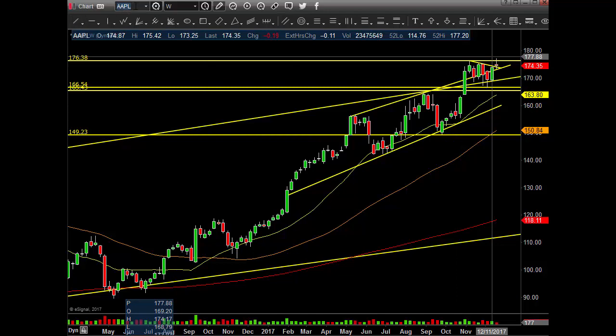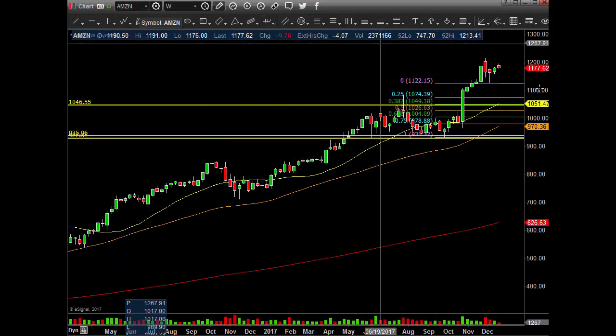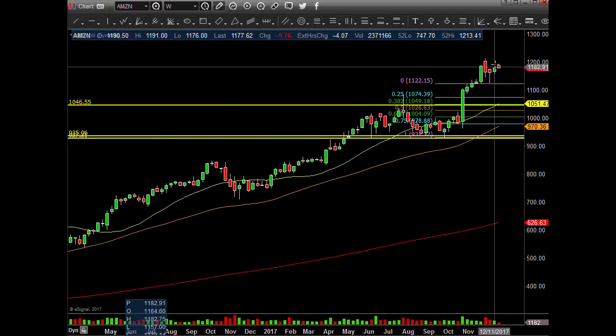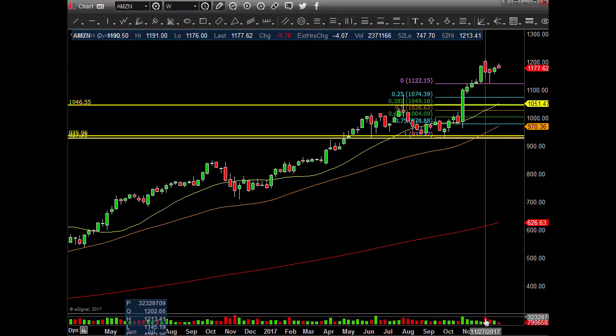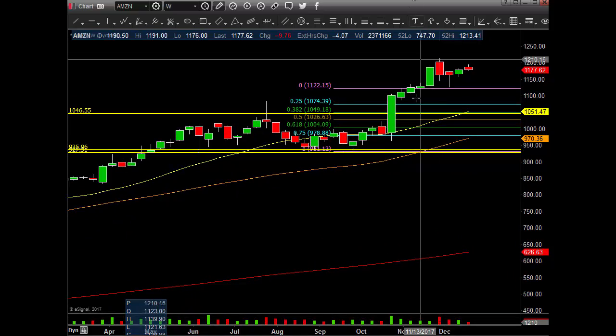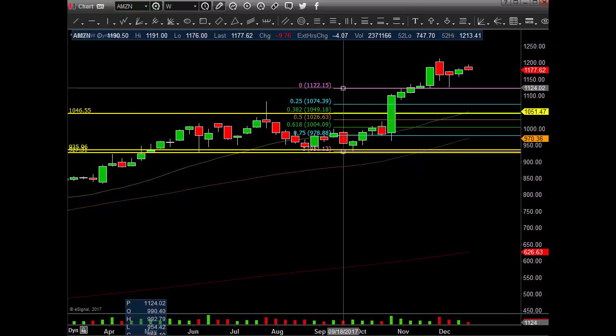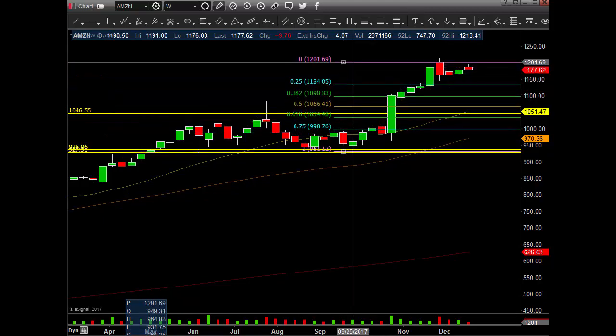All right, let's get into Amazon. So Amazon, guys, same thing. Weekly chart, look at this. Just like Apple, it comes down, retraces on a big red bar. Look at the red bar with the big volume. It's going to be hard to get through that big red volume bar when you had all these buyers up here buying Amazon, and now they're stuck in this trade.